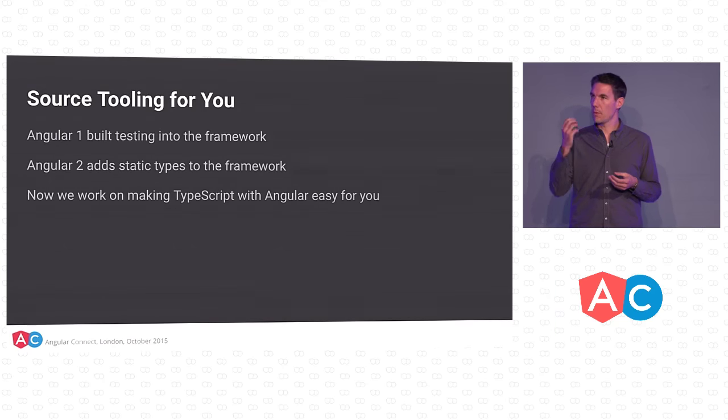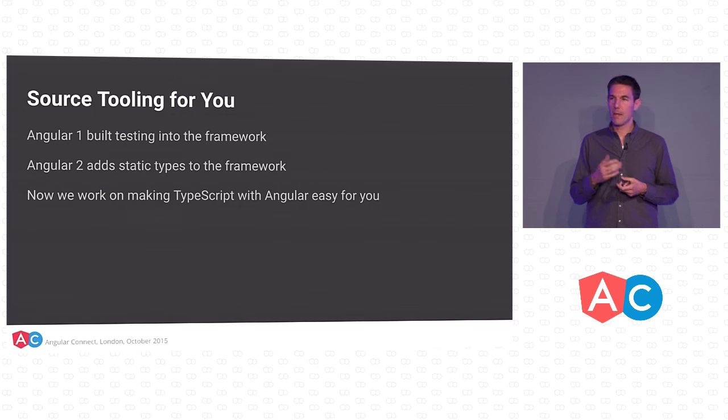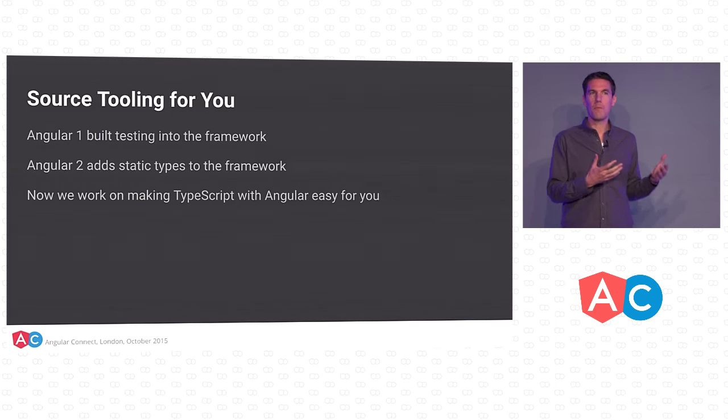Angular 1 went ahead and said, OK, we're going to build this into the framework. And so that meant you didn't have to test your application, but it was much easier testing your application when you were using Angular 1. And Angular 2 does the same thing. It adds on top of the testing support and adds static typing to the framework.